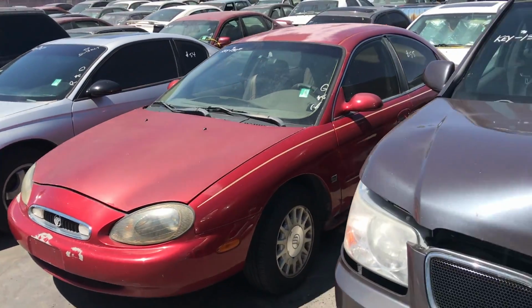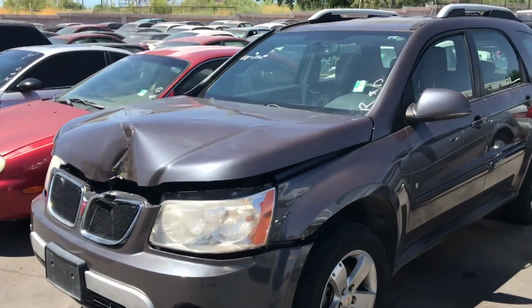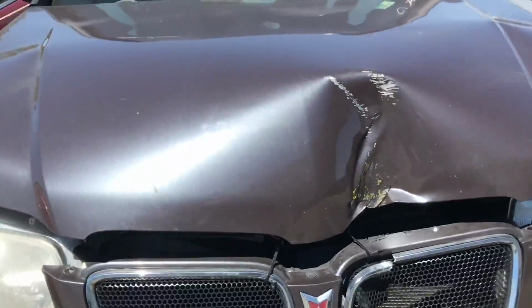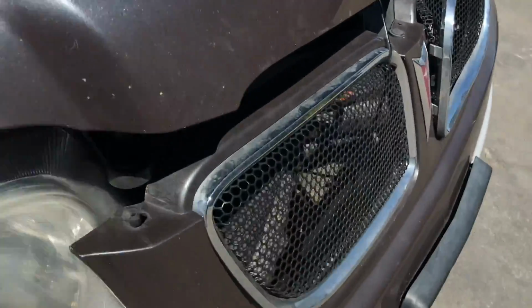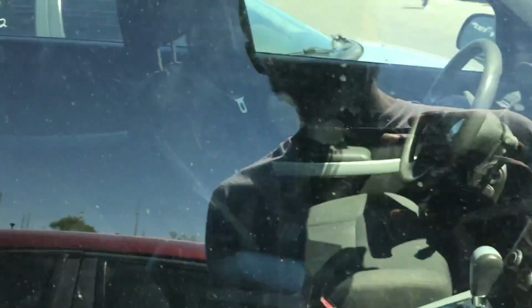Little Ford or whatever, Pontiac. How many miles does this Pontiac have? This may be a good buy right here. Oh no, you see the rebar is really bent in down there. 149,000 miles. Inside is kind of whooped.